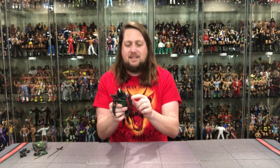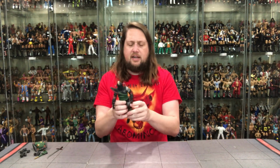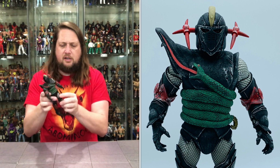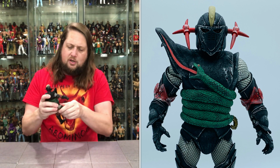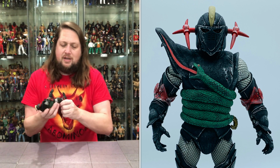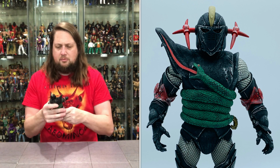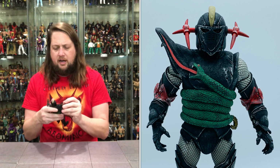I forgot to mention the bicep cut. Of course, waist articulation. You can do the big old splits. If he needs to get on a horse or something, he can definitely do that. You do got the hips that go around like we're used to with NECA. You do get single jointed knees. And then you get ankles back and forth, side to side. So some good articulation on him right here.